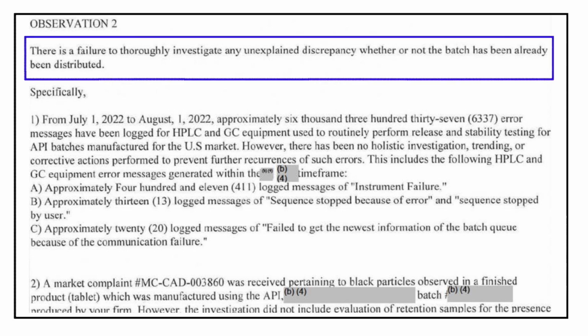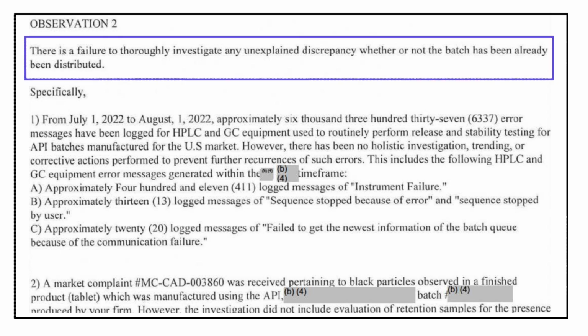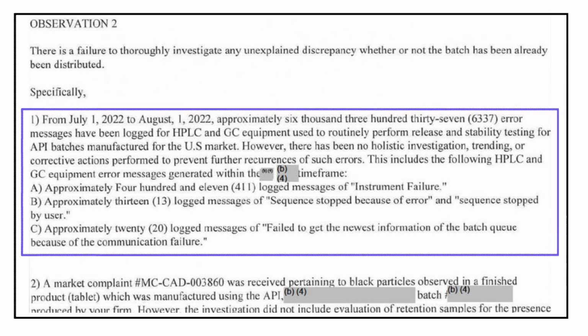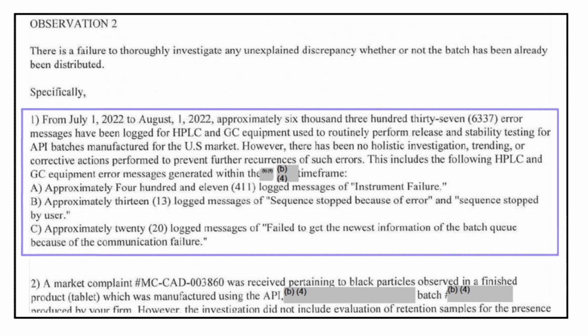Observation number 2. There is a failure to thoroughly investigate any unexplained discrepancy, whether or not the batches have already been distributed. Under observation number 2, the auditor has given 2 examples. The first one is related to the HPLC and GC instrument and the second example is related to the market complaint. So let us understand the first example, which is related to the HPLC and GC instrument.